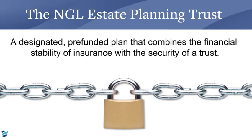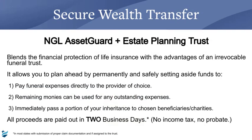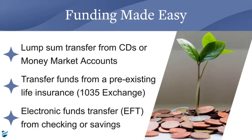The NGL Estate Planning Trust is a carefully crafted legacy planning tool that sets aside money specifically for transferring part of your wealth while covering your funeral expenses. The trust is designed to pay funeral expenses first, with any remaining monies paid to named beneficiaries. Securing your legacy with an insurance policy assigned to a trust means you will provide your loved ones with instant liquidity when funds are needed the most. There are several ways to fund using existing money that you may already have.